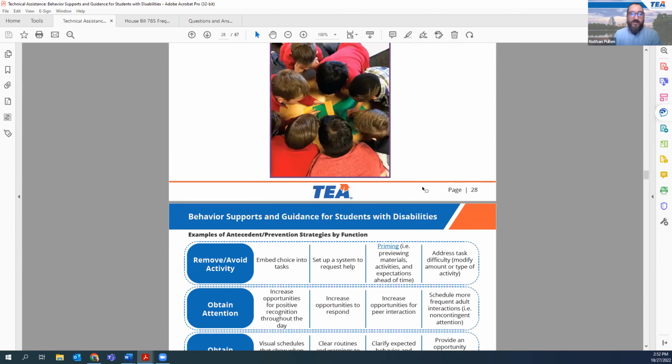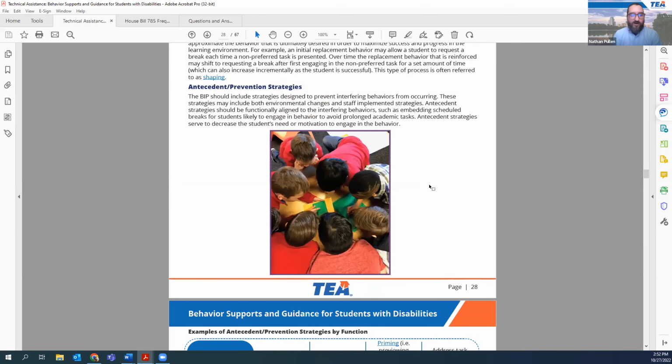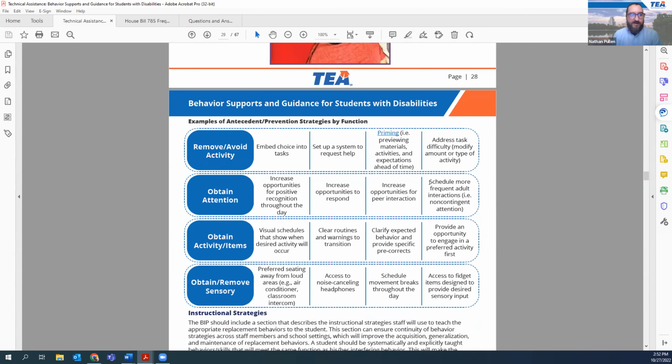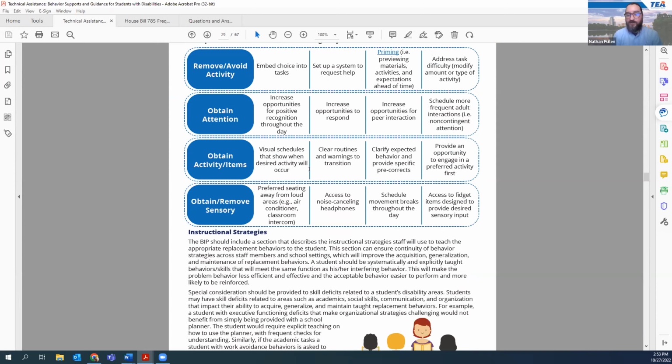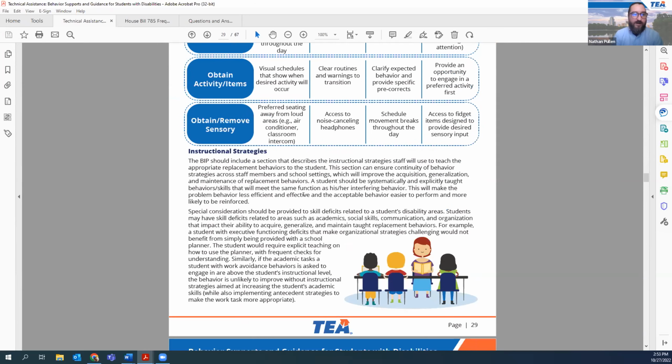We move into intervention and antecedent strategies here. This chart on page 29, Deanna, is antecedent strategies aligned to functions. If you can follow there, let's pick the second one, obtain attention. In that row: increase opportunities for positive recognition throughout the day, increase opportunities to respond, increase opportunities for peer interaction, and schedule more frequent adult interactions, i.e. non-contingent attention. Those are all functionally aligned to the function of obtaining attention. Those are just examples of antecedent strategies and how you would align them.